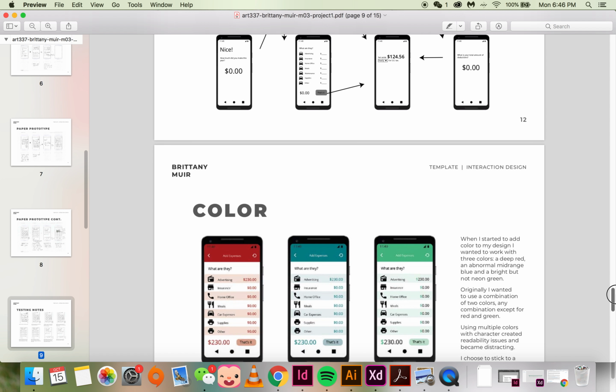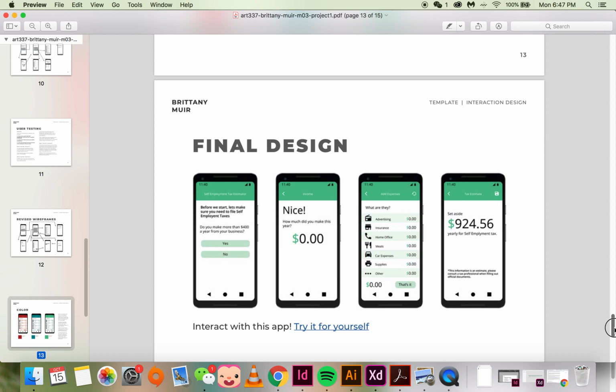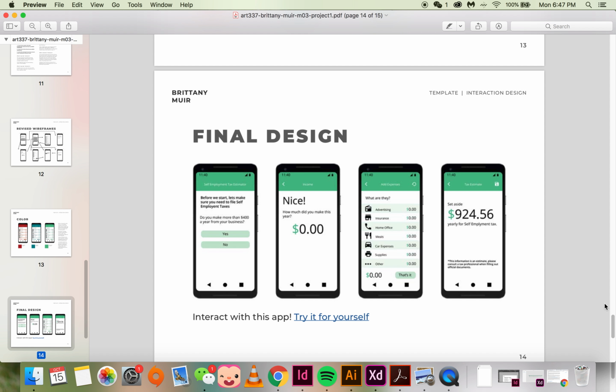So I started with three different colors that I wanted to try: green for money, blue for the calming and professional feel, and red, honestly, because of TurboTax. I thought, hey, if they did it, maybe there's something to it. I ultimately ended up going with green, though, through multiple people that I spoke with. Green still had that calming effect, but it also reminded them of money, which reminds them what they're doing and the importance of it. So I ended up going with more of a grid-like feel over here, as you can see.